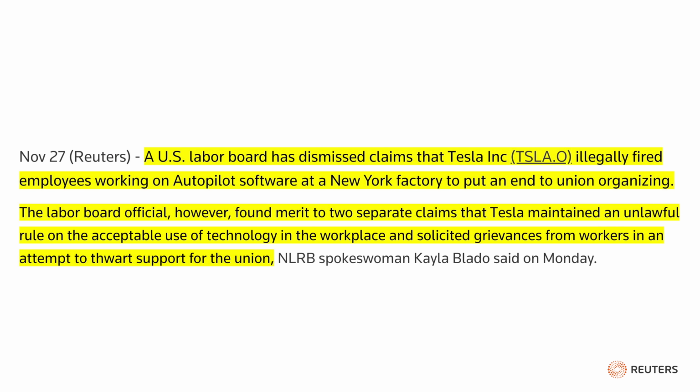Somewhat relatedly, I suppose, in the United States, Reuters is today reporting that the National Labor Relations Board has dismissed claims that Tesla illegally fired employees working on autopilot software at Gigafactory New York to stop unionization efforts. We talked about this a lot at the time. There was a lot of media reporting about it, a lot of media that jumped to the conclusion that now the NLRB isn't even agreeing with. So nice for Tesla to have that dismissed, but the Labor Board did say that they found merit to two separate claims that Tesla maintained an unlawful rule on the acceptable use of technology in the workplace and solicited grievances from workers in an attempt to thwart support for the union.